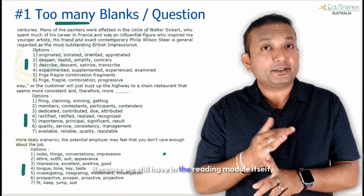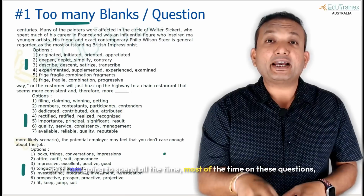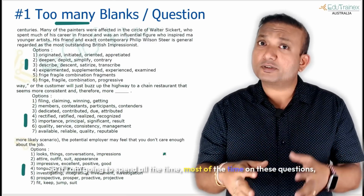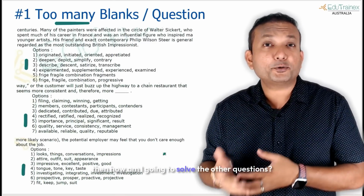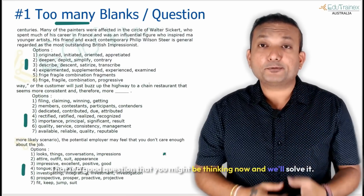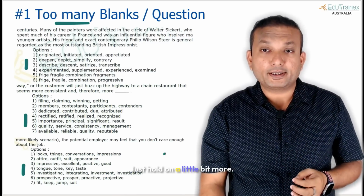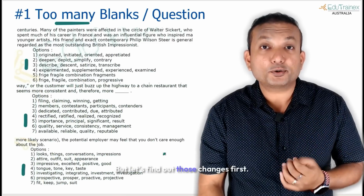Because you still have in the reading module itself, reorder paragraph, you have the reading fill in the blanks. So if I am going to spend most of the time on these questions, then how am I going to solve the other questions? That is a good question that you might be thinking now, and we'll solve it. We will answer it very, very shortly. Just hold on a little bit more. But let's find out those changes first.